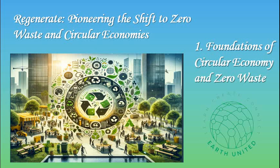Exactly. But it goes beyond just the infrastructure. They've also got these educational campaigns going on to raise awareness and help people understand how to actually do it right. Yeah, because you could have all the bins in the world, but if people don't know how to use them, it's not going to work. Right, exactly. And they've been really strategic about getting businesses involved, too. Okay, I'm curious about that. How have they gotten businesses on board with this whole zero waste goal?